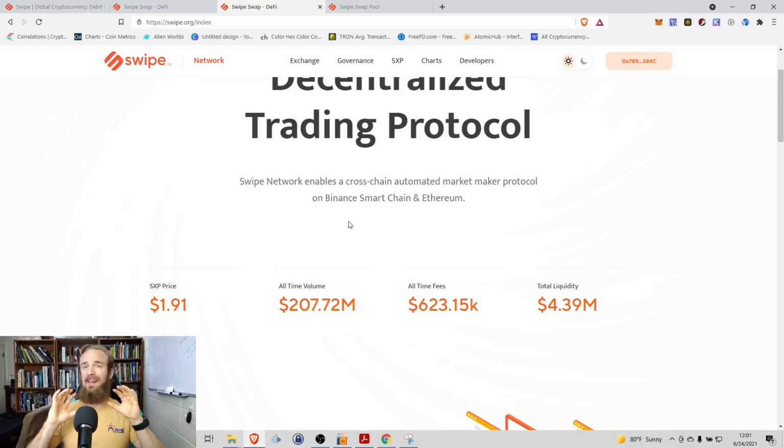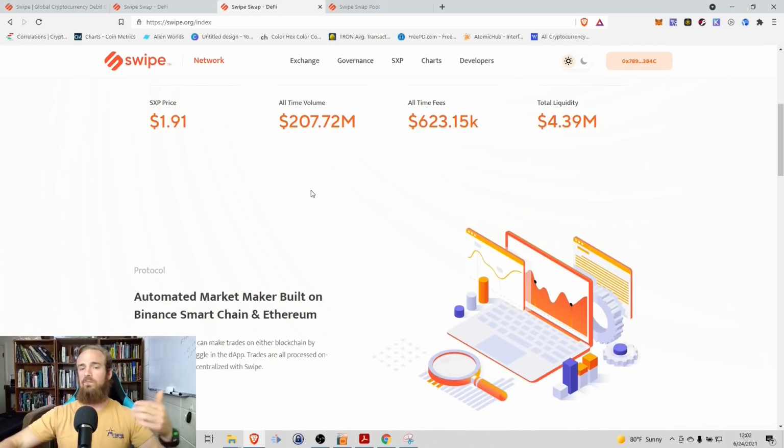So I won't spend as much time on this as I did with the debit card issuing, because this is something that's going to be relatively familiar. It does have advantages, it does have benefits, but if you've used Uniswap, if you've used PancakeSwap, a lot of the features, a lot of the functionalities will seem somewhat familiar to you. So total all-time volume on this exchange is about $207 million with liquidity of $4.39 million.